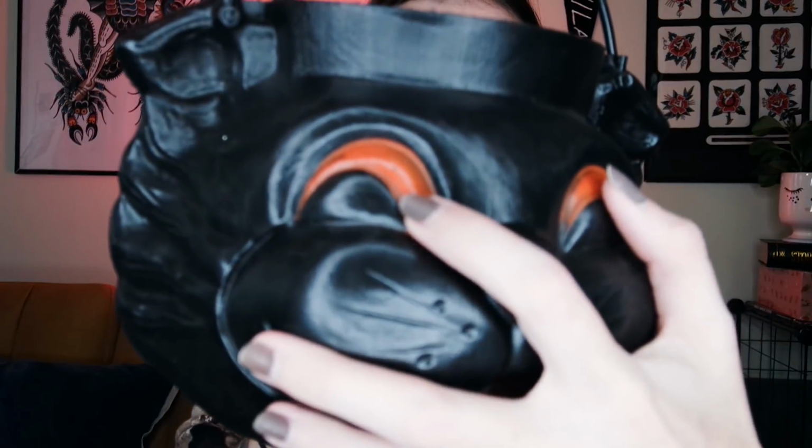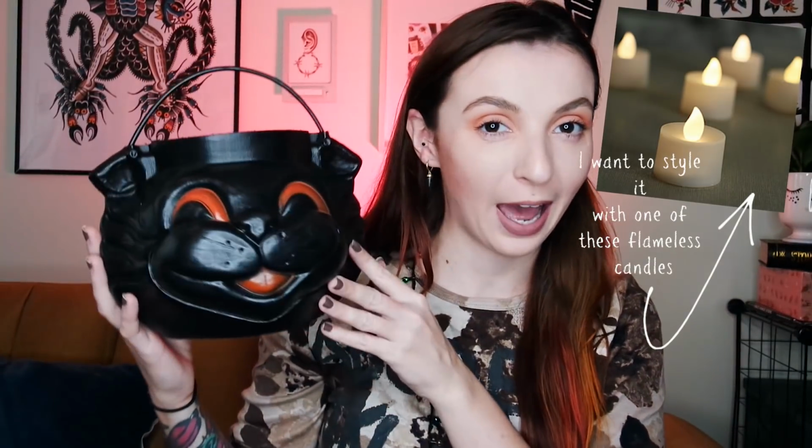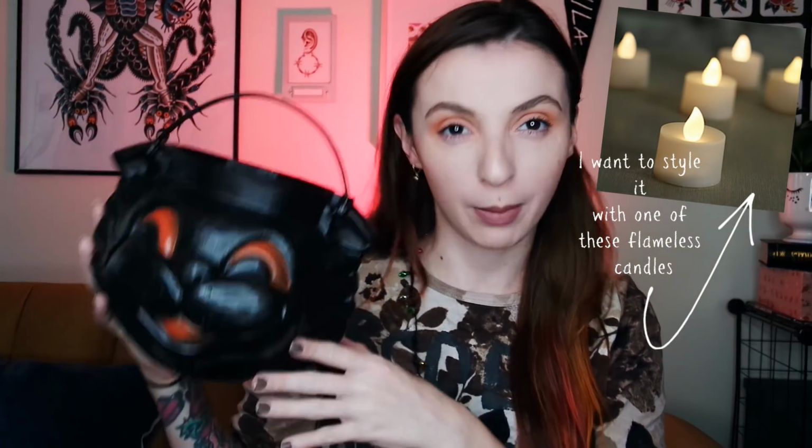So the first thing I have is this pail, and this is like a Halloween kind of trick-or-treating pail, and I am so excited for it. The bottom of it says 1993, so really cool. I think kept in really good condition. There is a little bit of chip right here on the eye, but other than that, really cool. I think black cat is a very cool and popular motif, and if you're a cat lady, you know. So I actually got this for 50 cents.